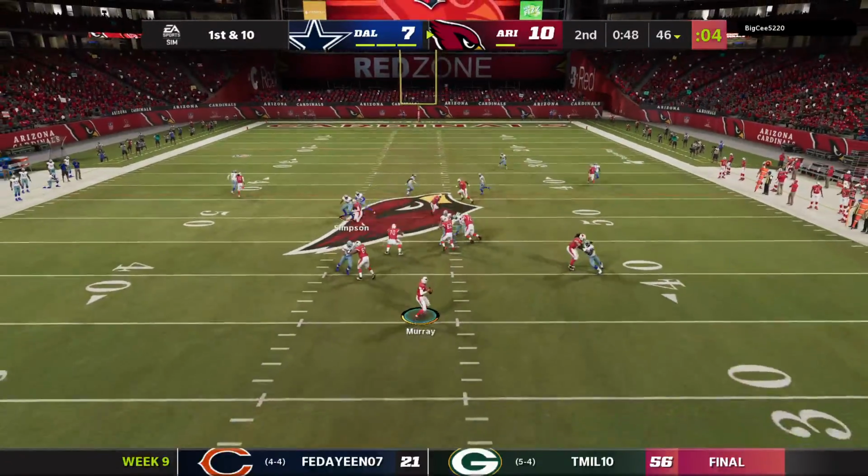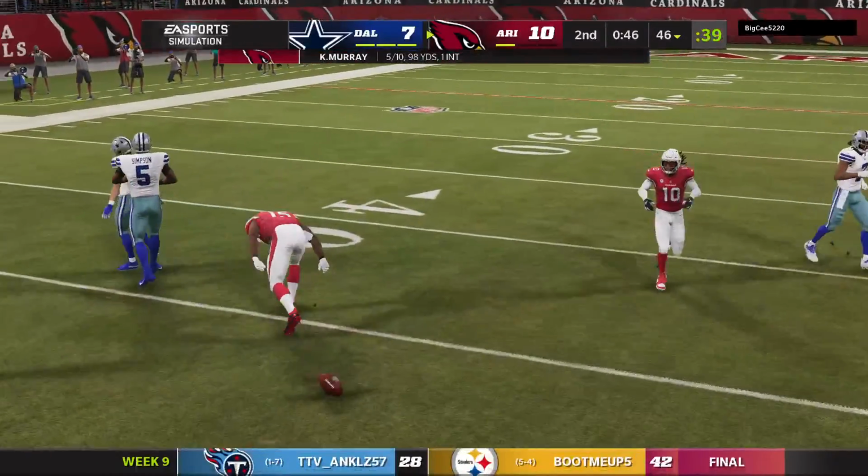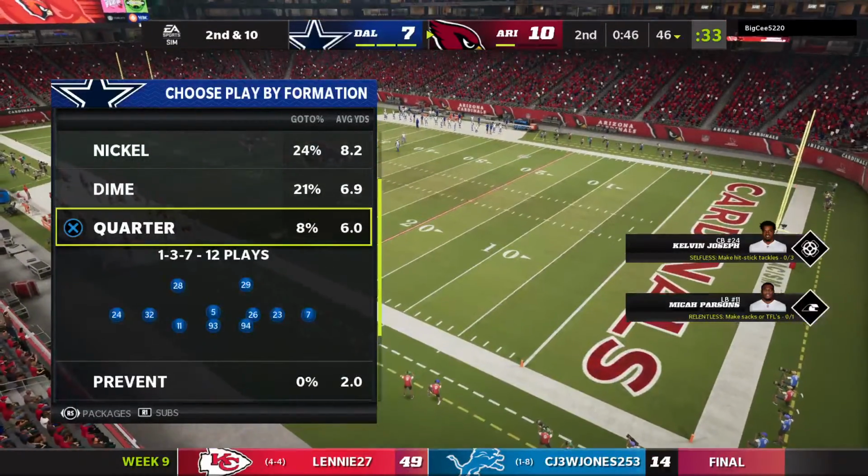To throw, it's Murray. That one a little too high as it's knocked away and incomplete. Yes, sir. How about an attaboy there on 1st down? Got his hand in and knocked it away.